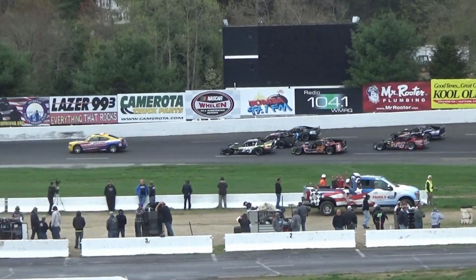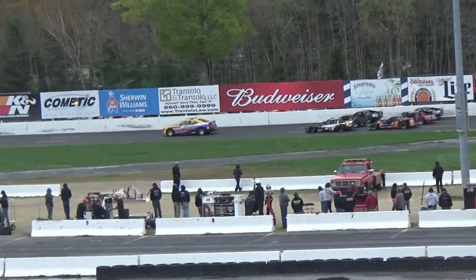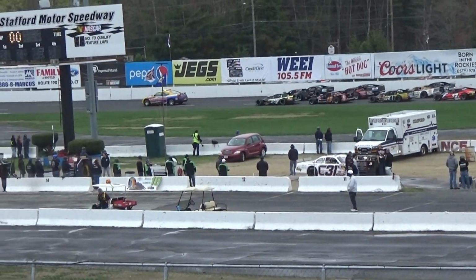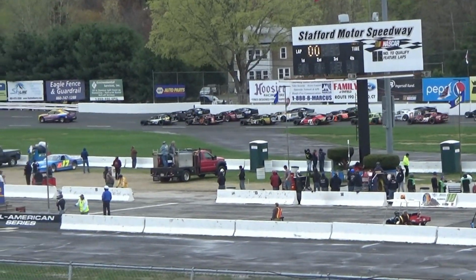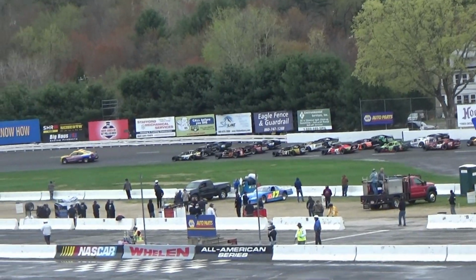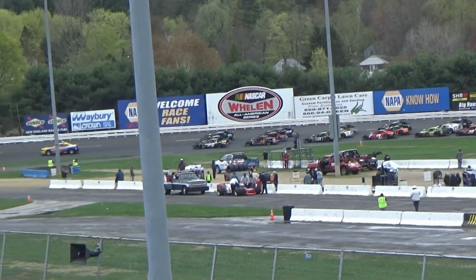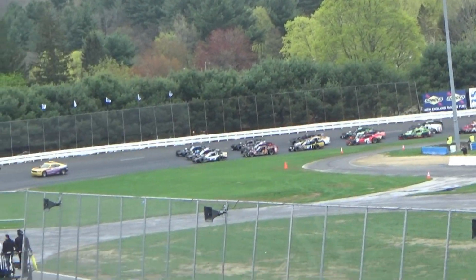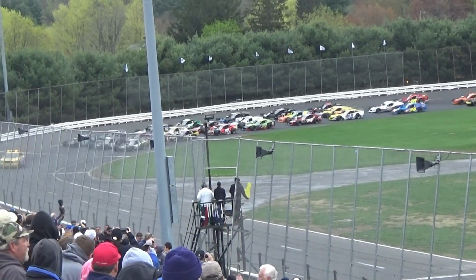These are the SK Modifieds as they prepare and form in a unique formation. Never done in an SK Modified or an open wheel division here at the Stafford Motor Speedway as they head into turn number 4. Get up, stand up, make some noise, wave and salute. Ladies and gentlemen, you are witnessing the first time in the history of Stafford Motor Speedway and the SK Modifieds a 3 abreast salute to you, the race fans.